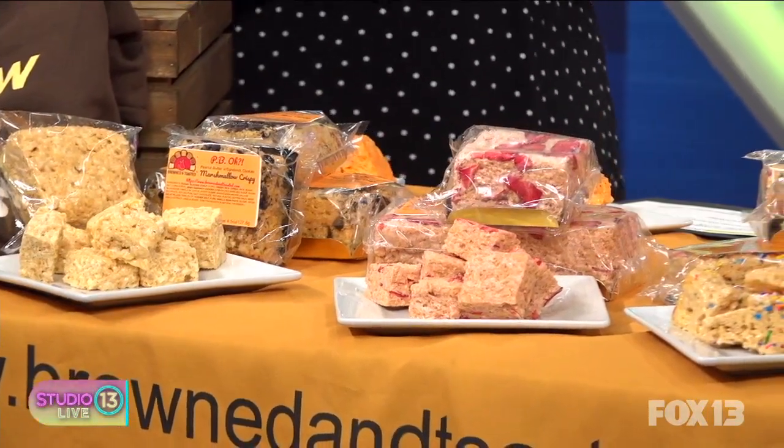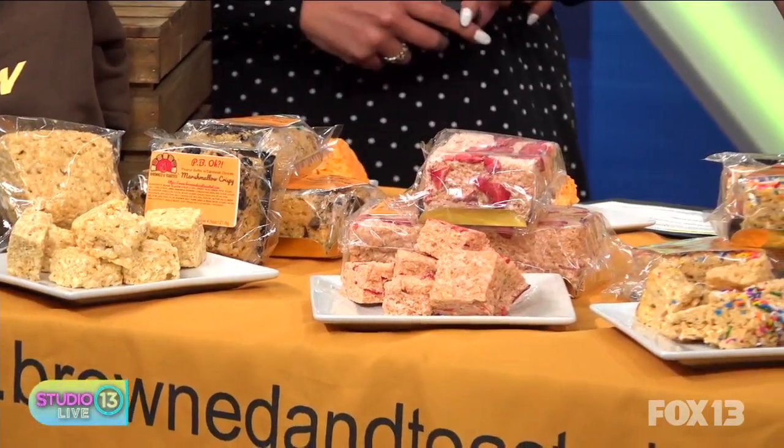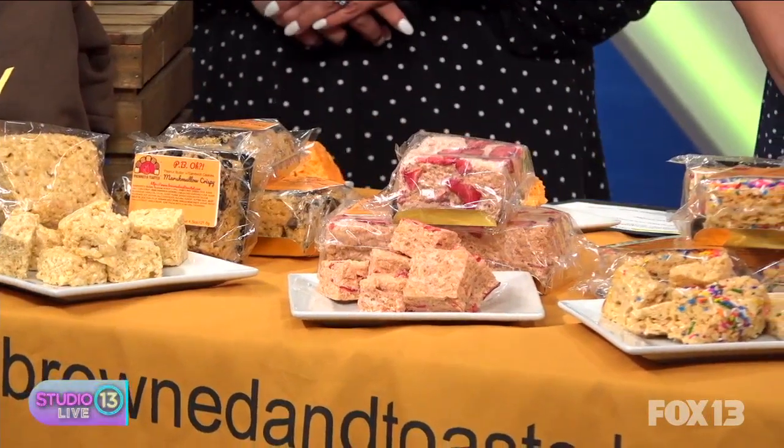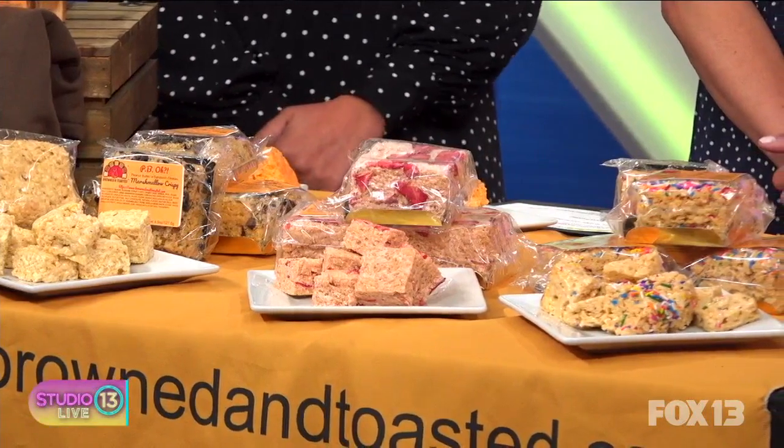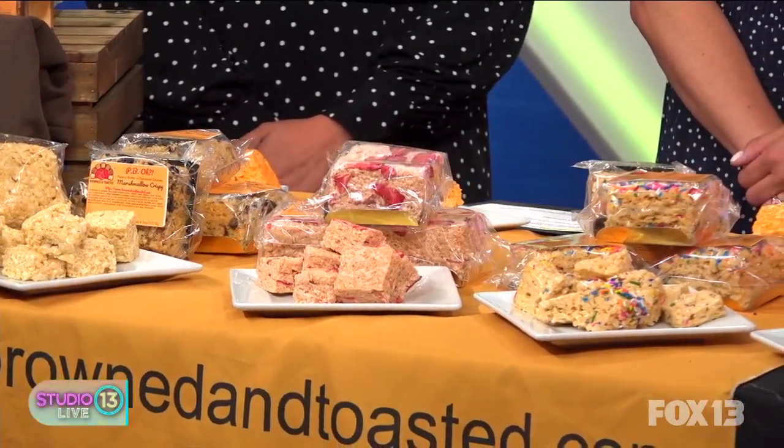Talk to us about the process of making these. Yes, it takes a very long time. We toast our sugar for about 4 hours. So it goes from being white granulated sugar to being more like dark brown sugar. It acts like dark brown sugar, looks like dark brown sugar, but doesn't taste like it. It tastes like powdered caramel.